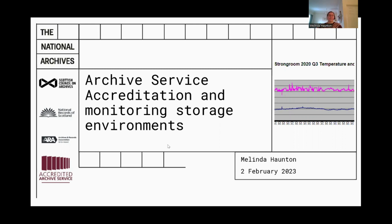But obviously in this context, I want to emphasise that we are a partnership programme, and I've added the logos of all three of our partners who have a presence in Scotland: SCA, our host today, National Records of Scotland and the Archives and Records Association, just as a reminder that this isn't just a TNA thing, it's very much a UK-wide partnership.